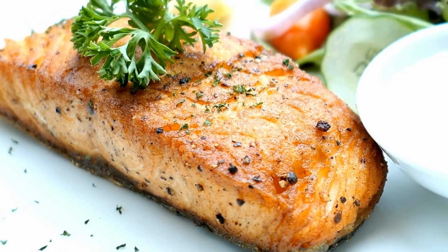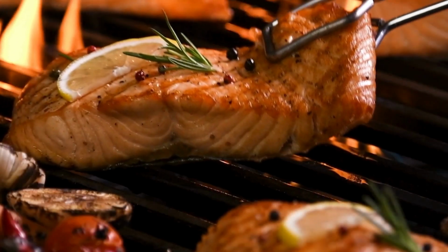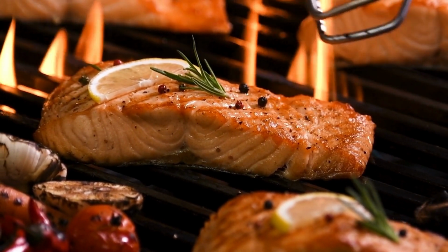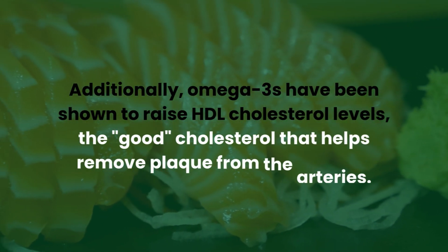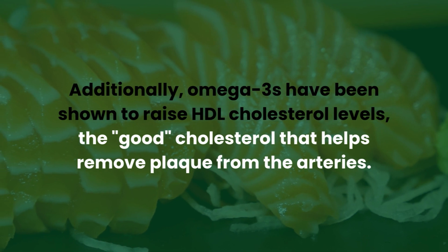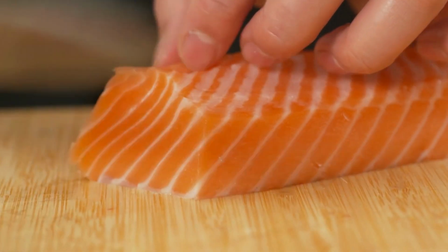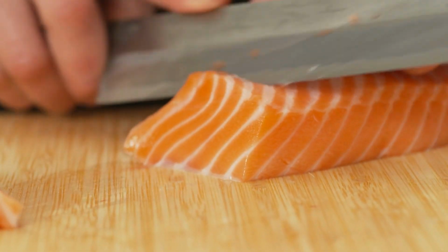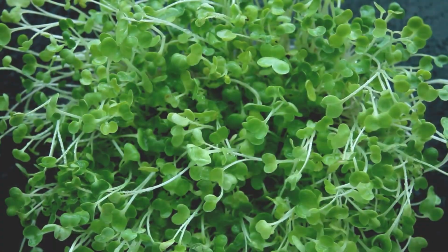Salmon is rich in omega-3 fatty acids, which are known for their anti-inflammatory properties. These fatty acids help reduce triglyceride levels and prevent the formation of clots, keeping your arteries clear. Additionally, omega-3s have been shown to raise HDL cholesterol levels, the good cholesterol that helps remove plaque from the arteries. When preparing your meal, opt for wild-caught salmon, which tends to have higher omega-3 content and fewer contaminants than farmed varieties.